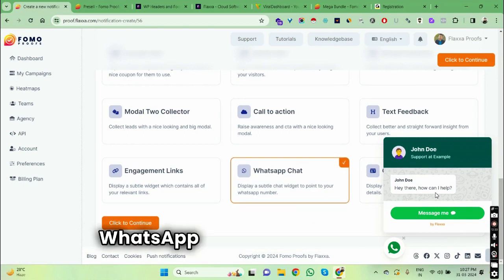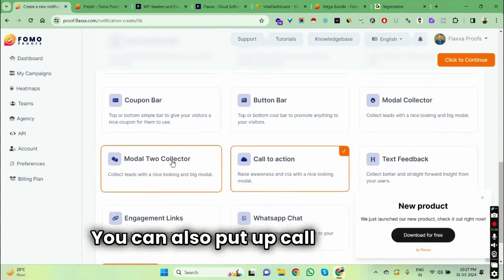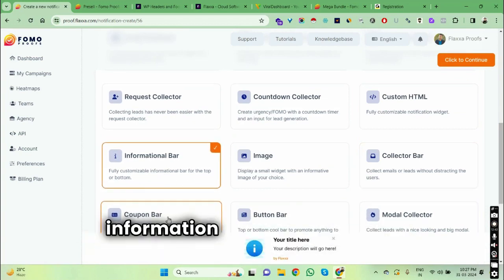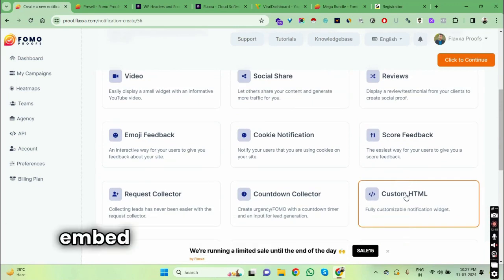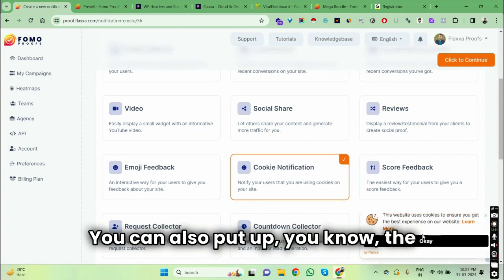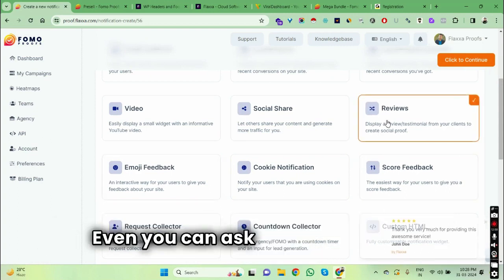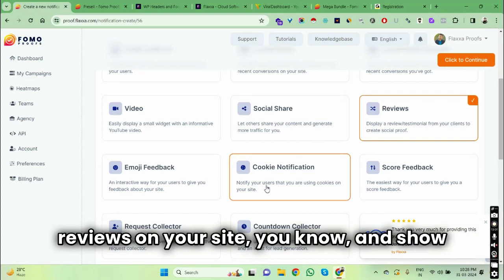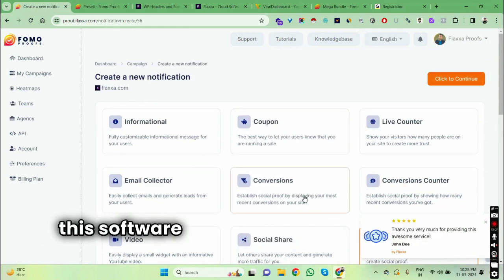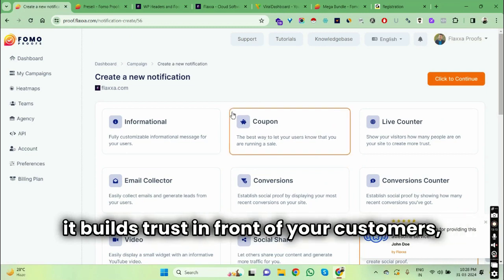Like you can also put up a WhatsApp chat box on your site, or you can ask people to stay in touch with you. You can also put up call to actions, button bars, collector bars, then informational bars. So if you want to give some information or give out coupon information, you can even embed your custom HTML into the box. You can also put up cookie notifications and emojis to collect feedback. You can even ask people to put up reviews on your site and show all the awesome reviews of your software. So there are so many things that you can do with this software, and that helps you get your word out and it builds trust in front of your customers, right?